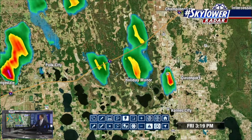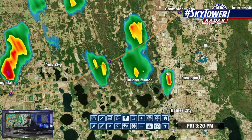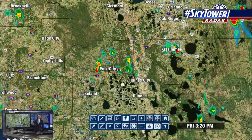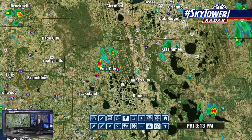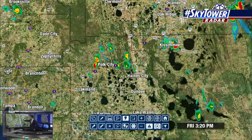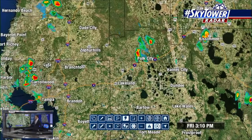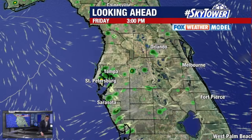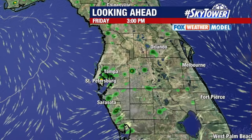Showers and storms that we'll be tracking for the rest of today will likely be on the weaker side. Yesterday we had only one that briefly got to a state where it could produce those winds over 40 miles per hour, but otherwise they have been pretty mild-mannered and tame. I'm going to get up the Fox model so we can time out the rest of your evening. Taking me off the screen so you get a better view here.